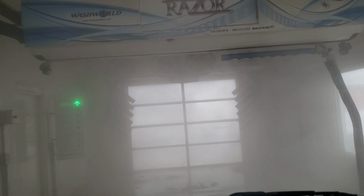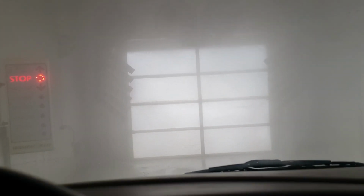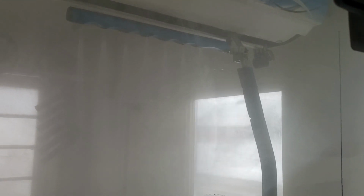Oh, it's foggy in here. I thought my window was up. Okay. Well, this isn't going to be a very good test for it since my vehicle's not very dirty, but I will say these Wash World systems have been doing very, very well.